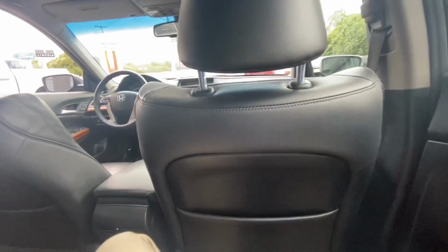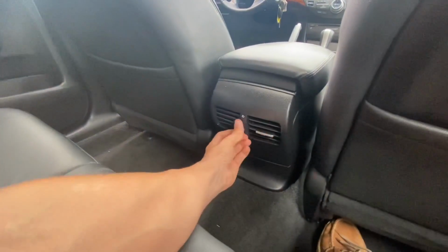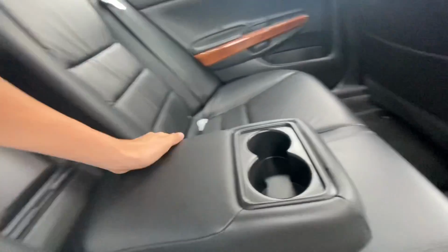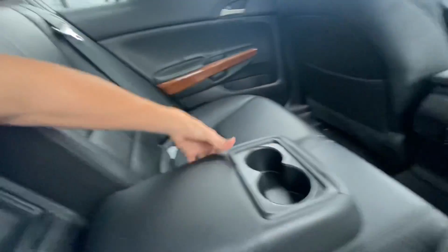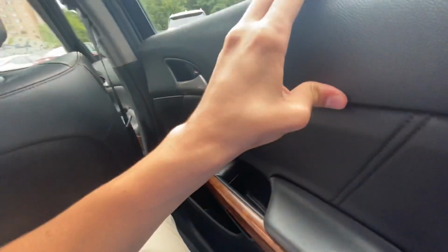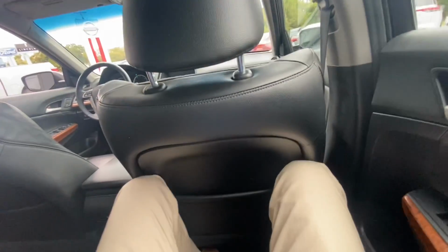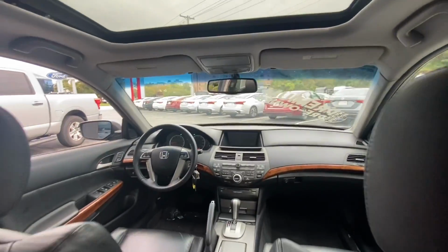Step into the back seat of the Honda. Rear storage pockets in the seats. Adjustments for the rear HVAC vents. Fold down armrest with 2 cup holders. It's extremely soft. Very plush. Soft touch door panel. In fact, the entire door panel is soft touch. Wood grain accents. Power windows. Grab handle. And overall, for a mid-size sedan, I'm 5'8", and knee room is great, foot room is great, and headroom is great.